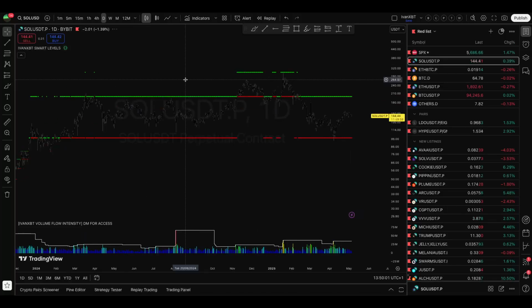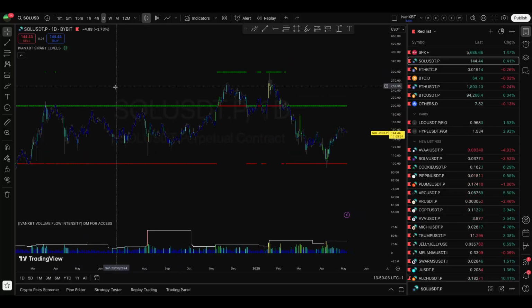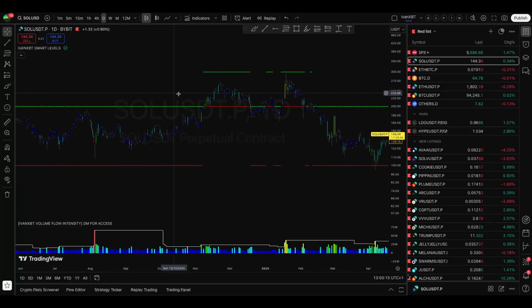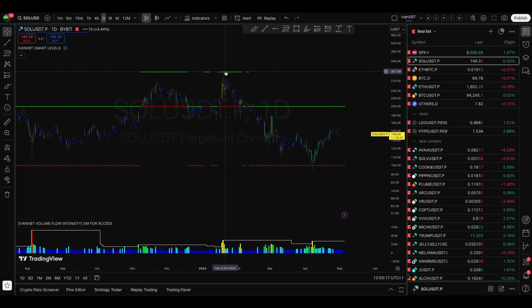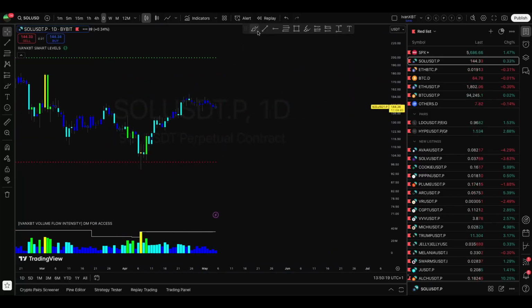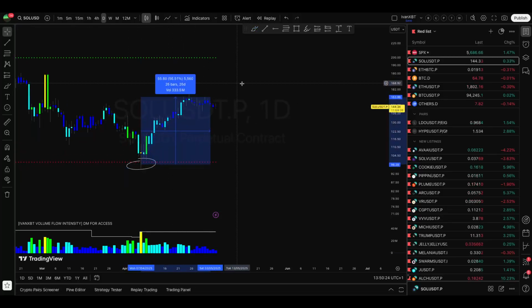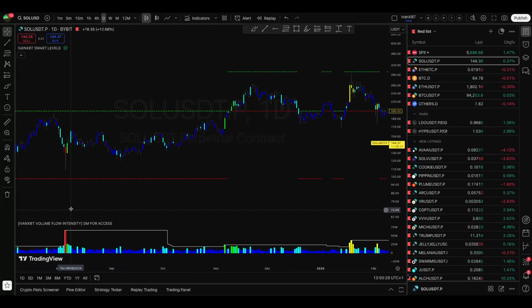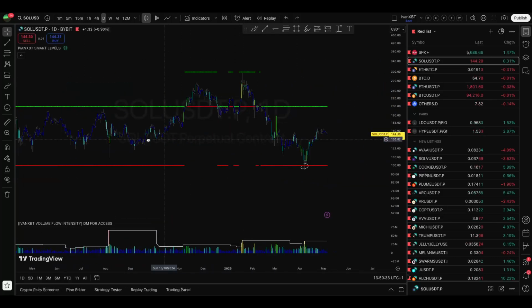So Solana, for example, we've got the smart levels here. Again, $100 round number, resistance until it became support, and then it pumped up straight to 200. Again, another resistance, right? Nearly went to 300, and then in the last few weeks, if you bought at the $100 level again, you'd be up 56%. So it works the same way, and it's the same with the volume as well. You can see red candle there, high volume, marked the bottom. So yeah, they work really well.